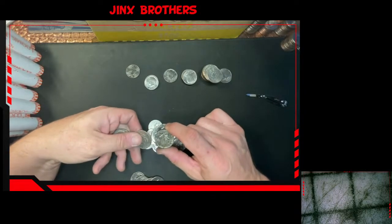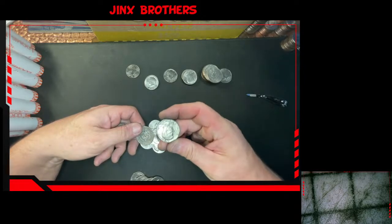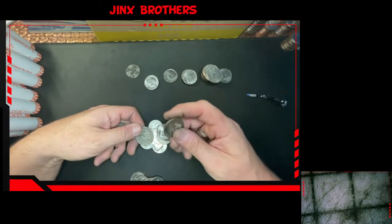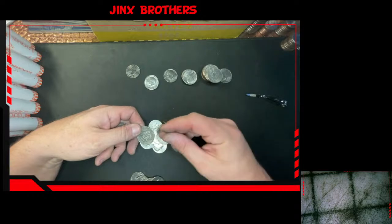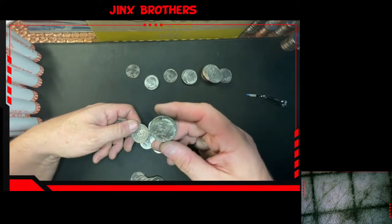Because they start to try to figure out, what do I got to do to make this? Look at this guy. He's got like black or something on them. That's weird. It's like in the back looks like it has wood on it, like it was glued down to something. That's weird.